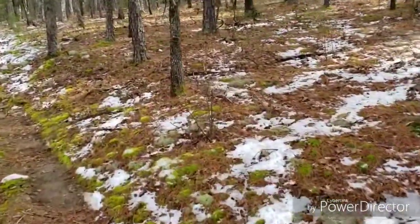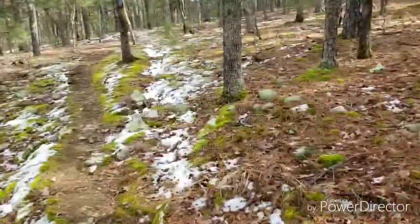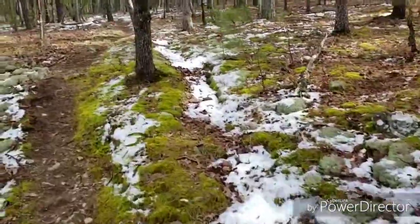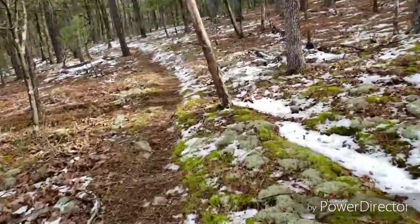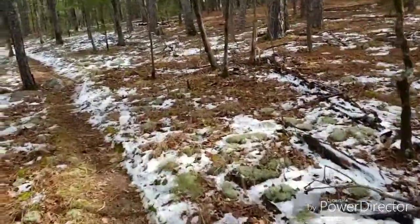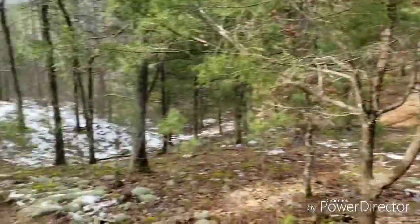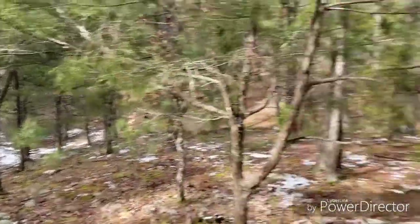I had wanted to go hike the mountain top loop, which is up by the Winding Stairs campground, a 2.5 mile loop up there. But the Talimena Drive had a couple of them curves up there, had pretty good chunks of ice on it, stretches of ice on it. And so you can look back down, there's still snow on the ground here.